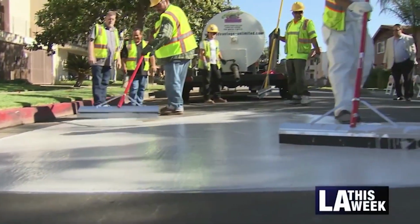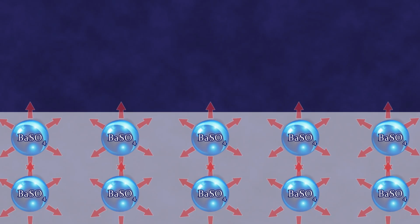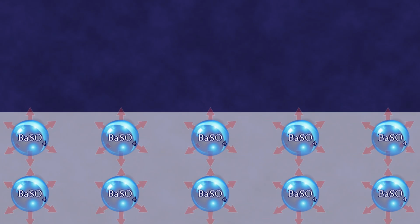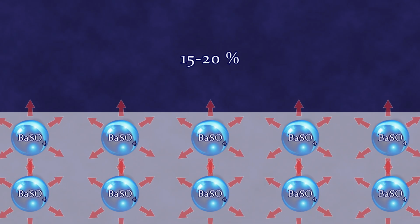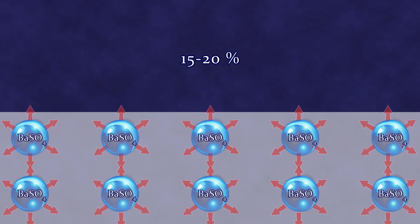One of the reasons for this is the following. Barium sulfate particles, while selective in terms of frequency and wavelength of emission, radiate equally in all directions. As a result, only about 15 to 20% of the radiation escapes into the environment. The rest is either reflected inward, heating the coated object, or trapped within the layer of paint, heating the paint itself, and thus what we painted with it.